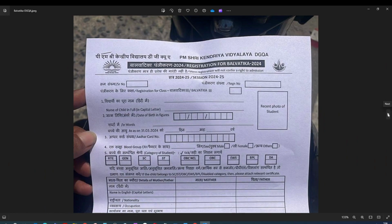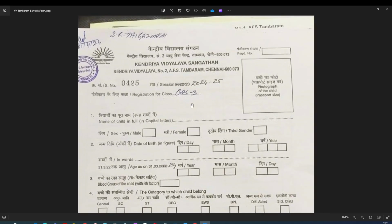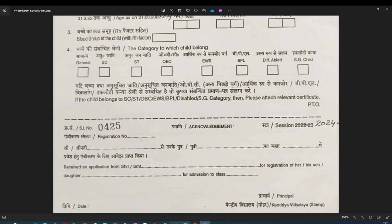The education department should have found some way to put this Balvatika option also in the online Kendriya Vidyalaya application, as they are allowing to apply for class 1. Okay, so this is another form. If you see, this form has 2 pages. They have already written the child's name here, and then the year and Balvatika 3 year. Other things you need to fill and submit. The beauty of this form is you have the acknowledgement slip here. Once you submit the form, they will tear this part and hand it over to you.